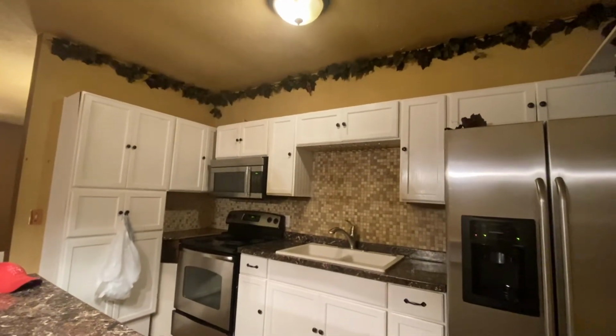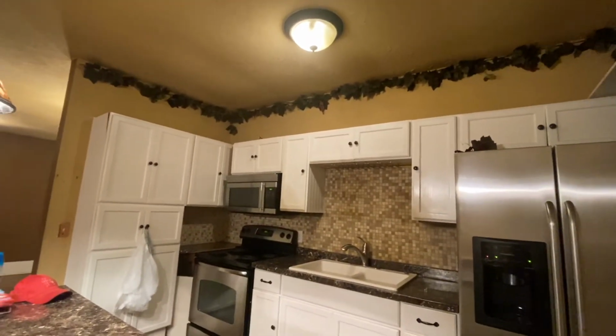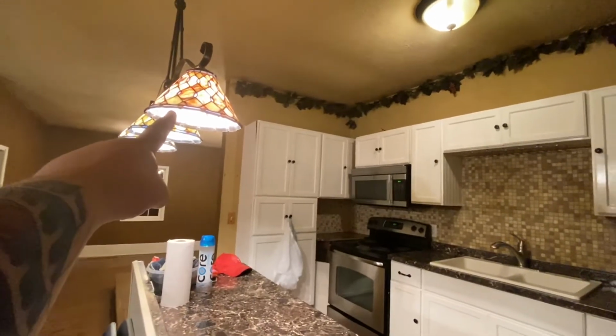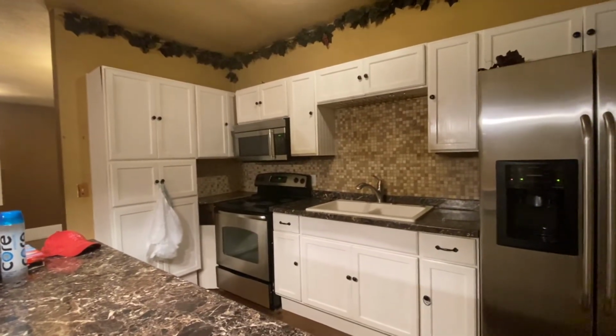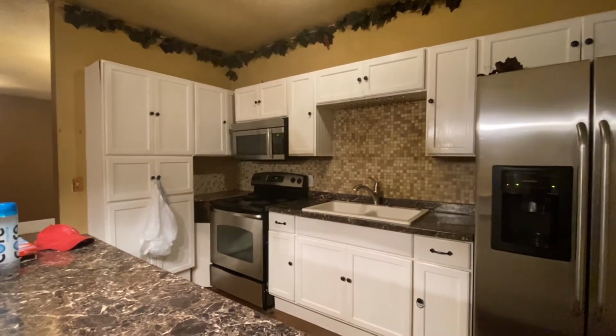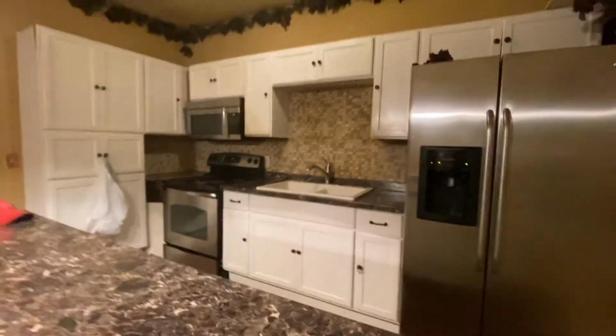The other thing that we're going to do is paint so that the paint ties in a little bit better, and remove the vines. Also, side note, that's a real pretty light fixture. It is. We really love that stained glass. Anyways, that's the plans thus far for the kitchen. Countertops and paint and remove the vines.